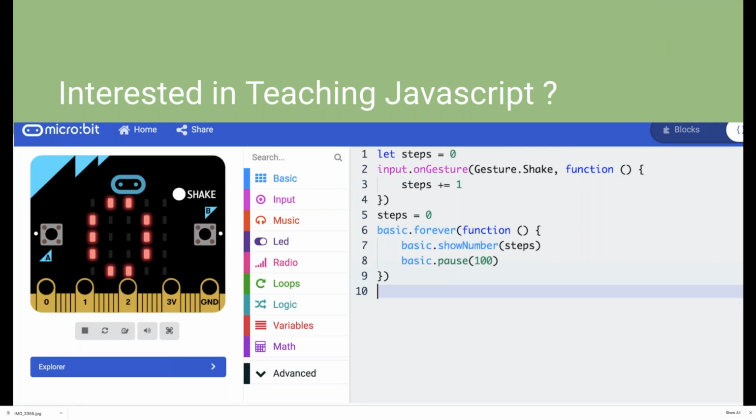Also, like I said, this was the JavaScript under the hood for the pedometer. You can see the shake function is listed there as well. You can see it has the pause function. So it's really good to talk to students about the coding underneath, since we're talking about our code week.